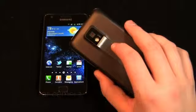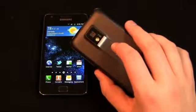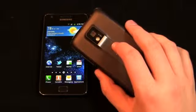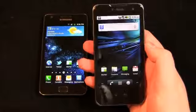And both of these are capable of shooting 1080p video. So keep that in mind. You know, 720p is kind of the norm right now. So these do go one step further by allowing for 1080p HD video recording. Front-facing camera on this as well.